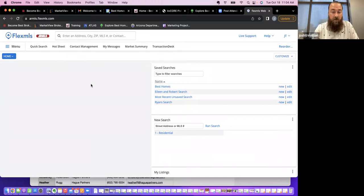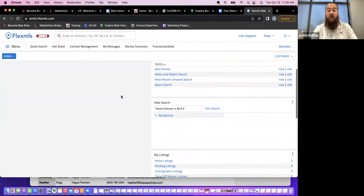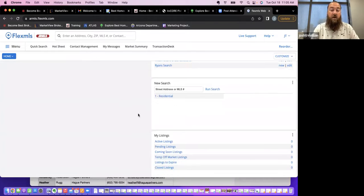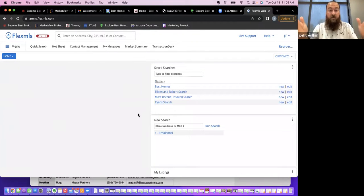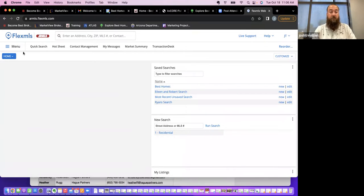So you can see here that this is your dashboard, kind of your home screen. If I go onto home, this is what comes up. A lot of the new agents that come over into Best Homes from other brokerages, I see that their dashboard is completely out of sync. They have all of this stuff: saved searches, contacts, messages. What I tell people is, unless you want to drive yourself crazy, keep it simple. Saved searches over here, you can easily go into your saved searches, and I'll teach you how to do that and why we do that. Your new search over here, and then your listings. So you can have all of your information right here for a seamless transition. I always start by asking our agents to really eliminate everything that we possibly can.